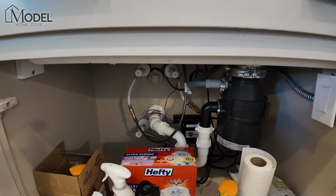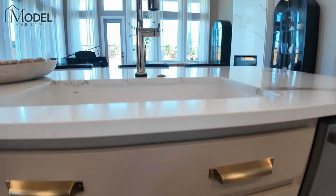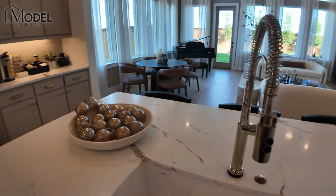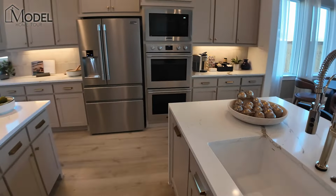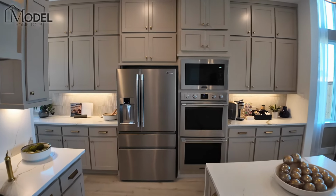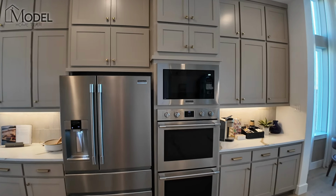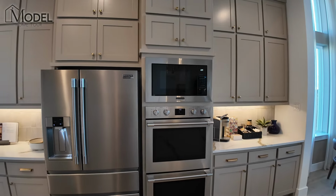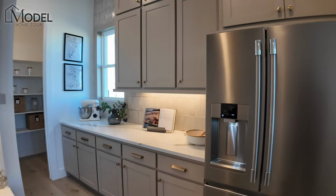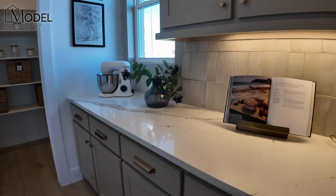Now, why is that important? Well, a lot of folks here do like those water systems, the water softeners, the filtration. So having the offset drain allows you to put that system in and makes it so much easier on the installation. And then this here is such an awesome amount of countertops and cabinets all the way back to this prep area here that's kind of off to the side behind the actual kitchen.